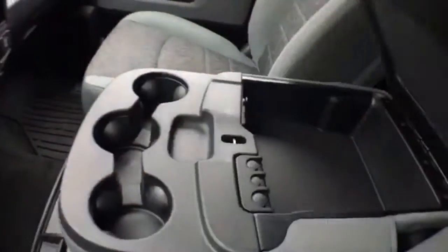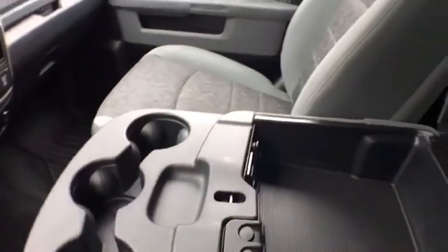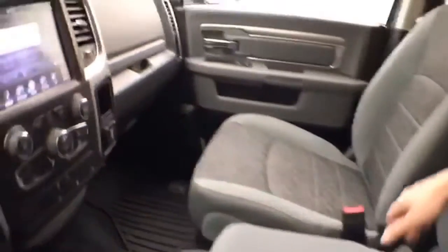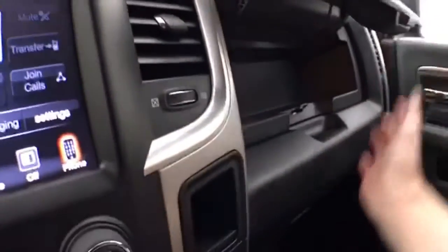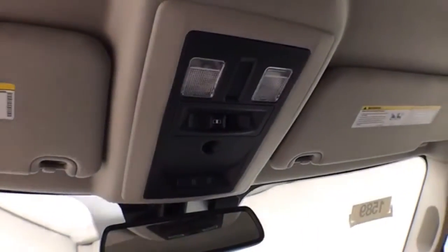Cup holders and storage in the armrest. USB and auxiliary input allows you to connect those media devices. Up and out of the way for a middle passenger. Lots of storage space with all the owner's materials inside. Dimming mirror, HomeLink transmitter for garage door opener, and sliding door control.